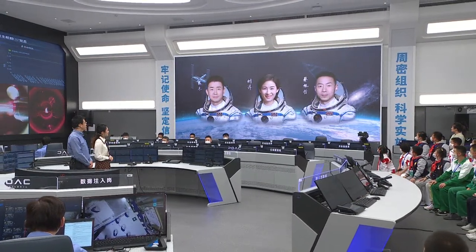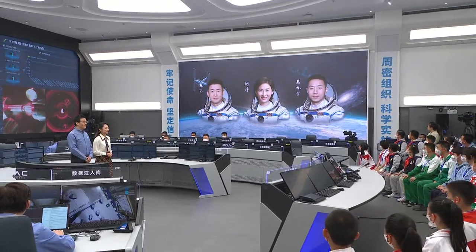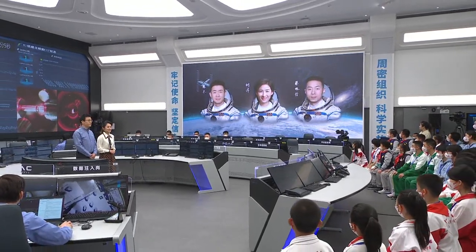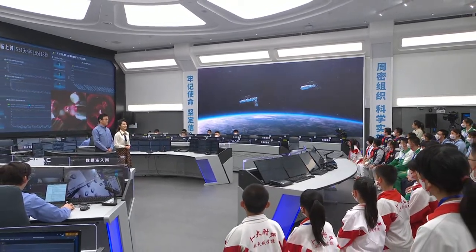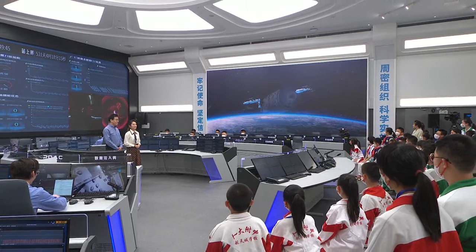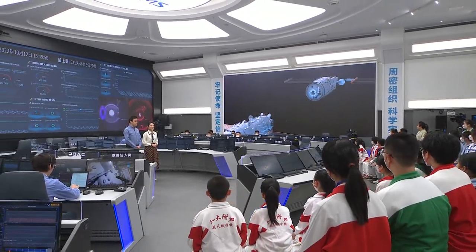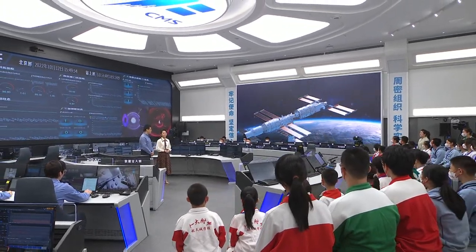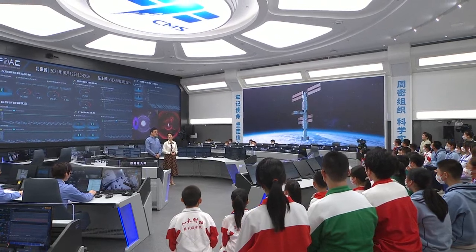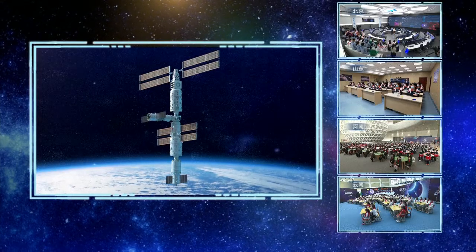On June the 5th, Chen Dong, Liu Yang, and Cai Xuzhe, the three taikonauts, took Shenzhou-14 and entered Tiangong, entering the Tianhe core module, and they received the Wentian lab module on July the 24th. Today the class will take place from the Wentian lab module. First I would like to introduce the Wentian lab module.